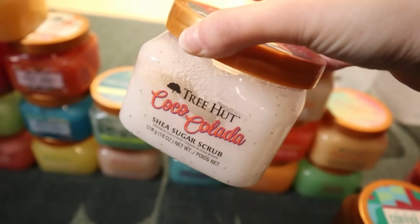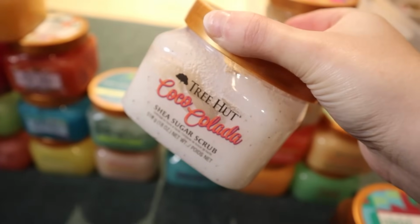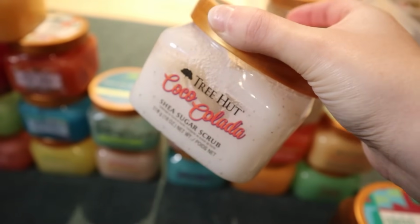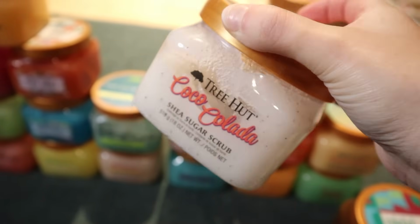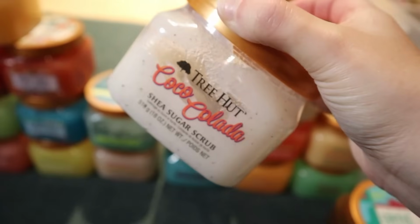Cocoa Colada, I am actually going to put in my use it up bin as well. This one is actually not my favorite. It kind of reminds me of a fluoride toothpaste that I used to have as a kid, and it's not bad, it's just kind of not what I think of for Cocoa Colada or like a pina colada kind of scent.